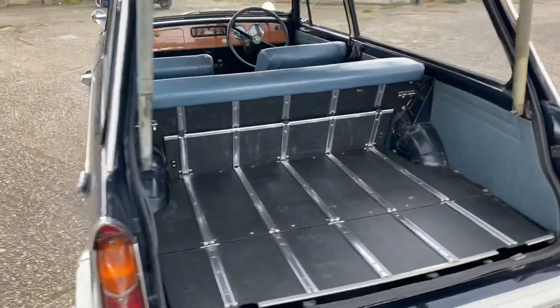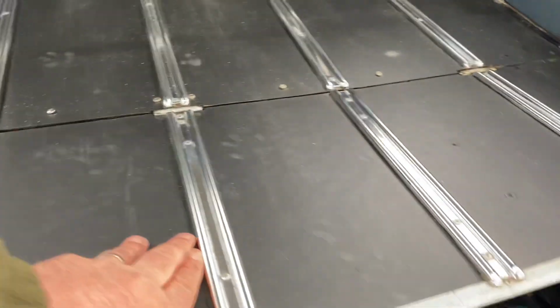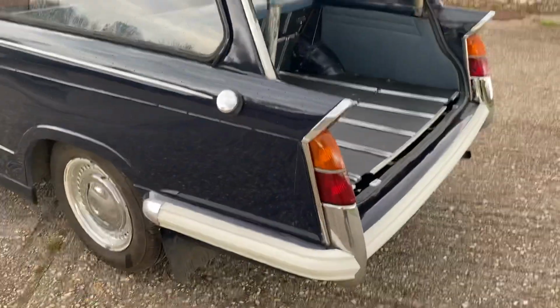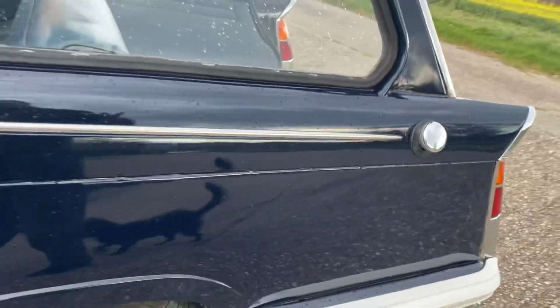And she is, well, look how good this condition is. I mean, this is wonderful. I don't know if that's been renovated or it's been original, but it's really remarkable condition. And under here, this is the spare wheel, and there is a jack that comes with the car as well.